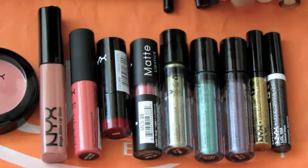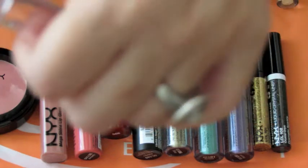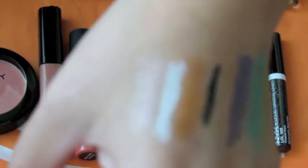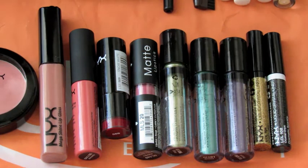And then the last one I picked up is this really cool taupe color. And I'll sample that for you too. If you can see that. It's a very natural shimmery color, and like I said, you can use that as your base and then build on top of that. So I tried those out.